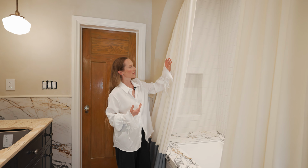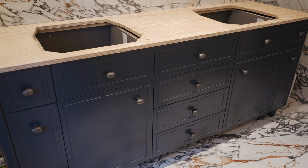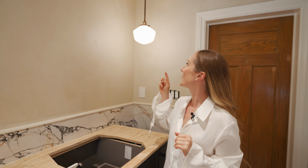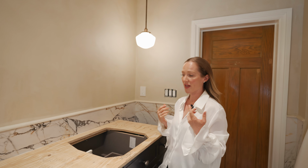If you look at the vanity as well, I really love the blue color that we used. I don't typically use that much color in my designs, but because this is the boys' bathroom, I wanted it to reflect their style, but also grow as they grow. So I think the blue that we used is still very traditional, nothing too crazy, but it adds a little bit of fun to the space. The schoolhouse pendants are also very fun. I love the shape of them, and they add a little bit of a boyish charm to the space.